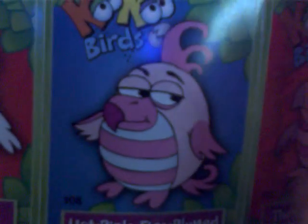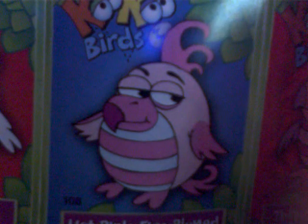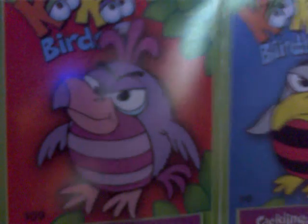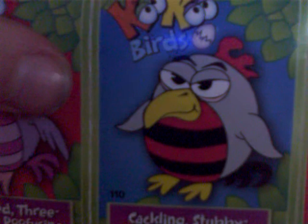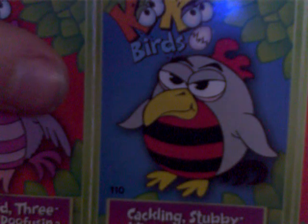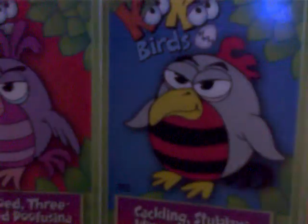It's called the hopping fire pumped bird of paradise. That one looks pretty mad. I don't know why. It's called the three-toed, three-feathered Dunicafa. That one looks angry and like a bully. Cracking, stubby, wrinkled Solowag. Now that's an awesome one.